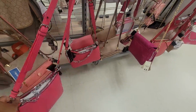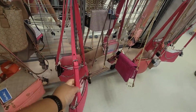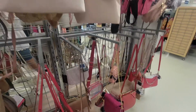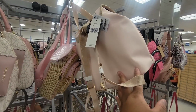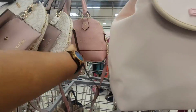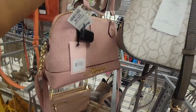This Nine West bag right here is $30 for that. Kate Spade for $80. Looks like a wallet on chain. I don't support this brand, y'all, but it's Tommy Hilfiger. I'm old enough to remember. It's $35. The color is cute though. Oh, look at this. That one? This is in the color taffy.